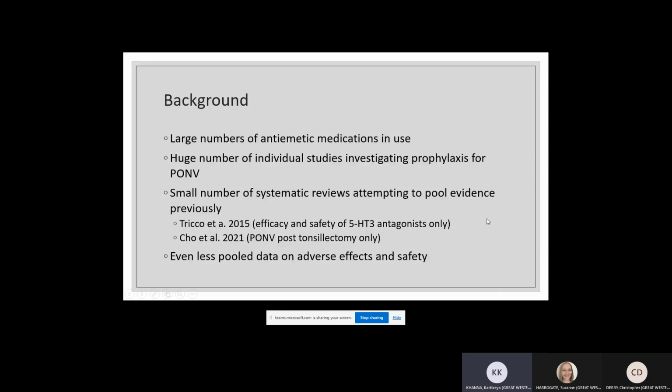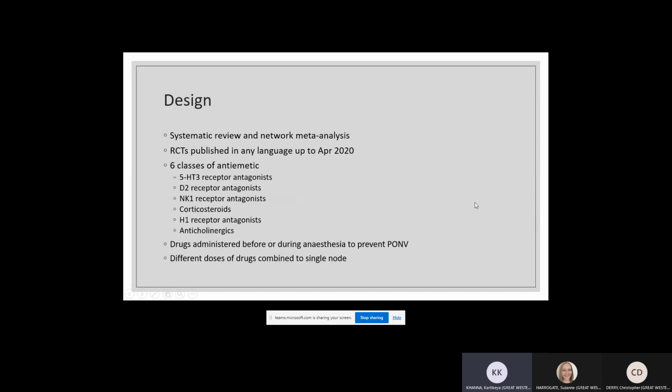And when you try to look at systematic reviews looking at safety, particularly adverse effects and safety, this is really the only one for ondansetron that's been done, and that's a topic that we'll probably come back to, because I think it highlights the bias in our clinical studies towards reporting efficacy outcomes over safety outcomes in general. So this was a systematic review and a network meta-analysis. So this is the novel methodological part to this, and I'm going to come back to it because I think it needs talking about separately.